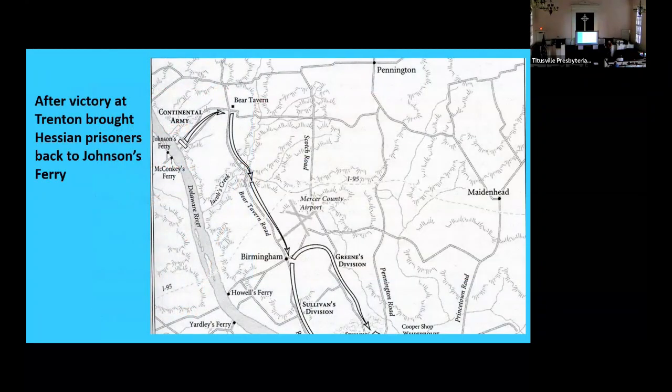After the victory in Trenton, the Army came back with 900 Hessian prisoners, and they came back to Johnson's Ferry. They marched right through Hopewell with these Hessian prisoners and then crossed them over. Now, if you think it was bad the night of the 25th-26th getting across, keep in mind, it's only 24 hours later, going the other way, and they've got 900 extra people. And they've got 6 extra artillery pieces to get across. It was not a nice night to get back across.